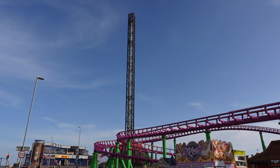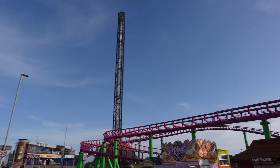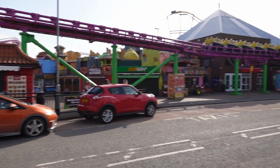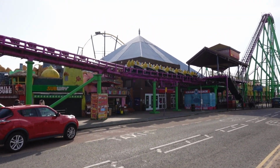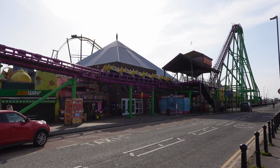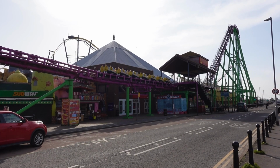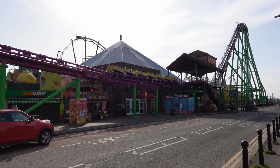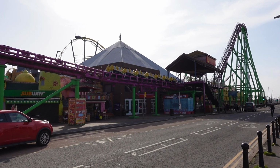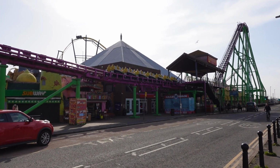Volcano. You see here as well the cars for Millennium are on track. I think there were some pictures yesterday showing these going back up on the track there. So that's all back up, ready and waiting.